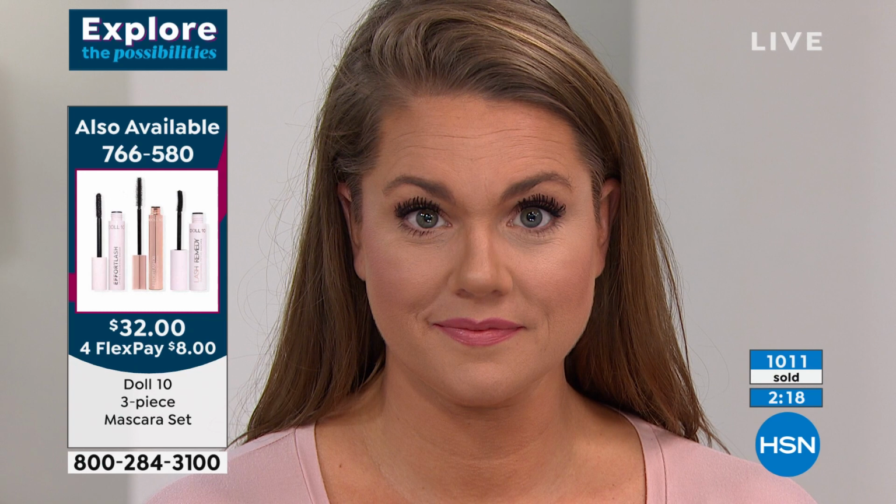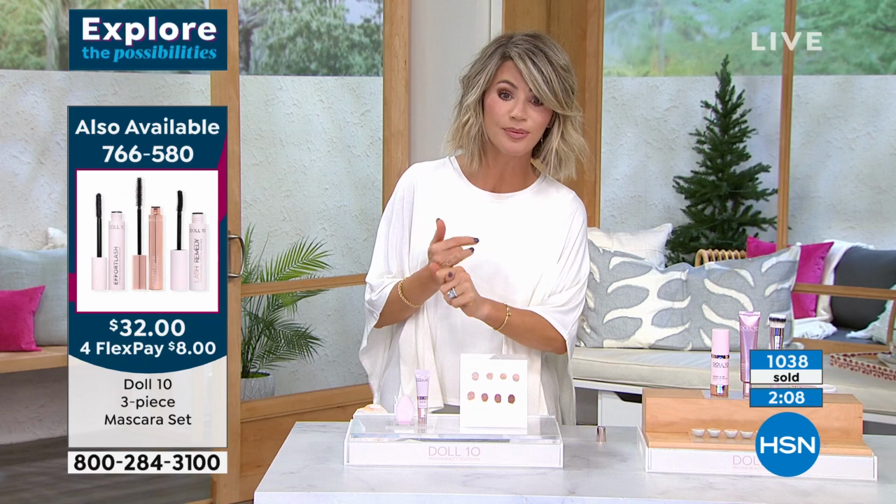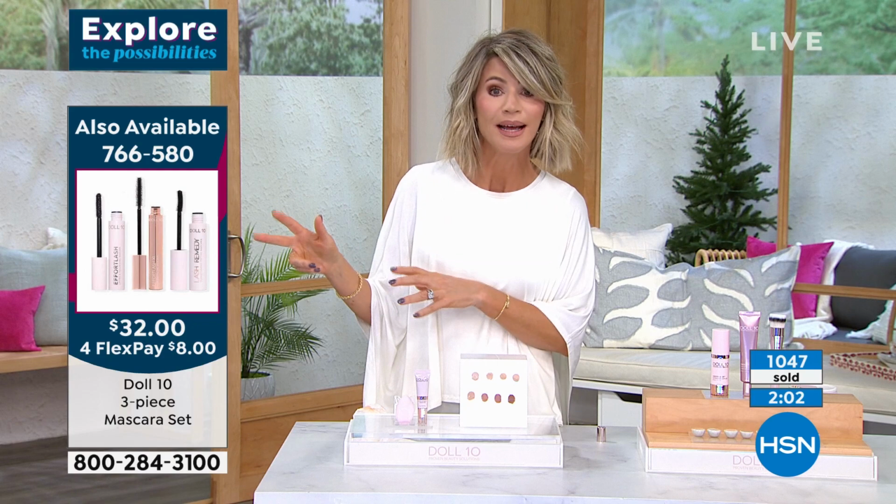Real quick, the 100 left in that mascara. Yeah. So the mascara will sell out. Everything is in sellout quantity. Everything we've talked about, we sold out of the lips. The mascara, 100 left. You get all three of those. So you get lengthening, thickening, and then also one that is full of great antioxidants in a serum, a lash enhancing serum inside of it.